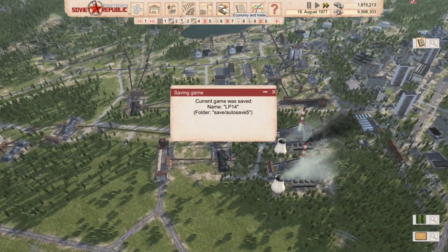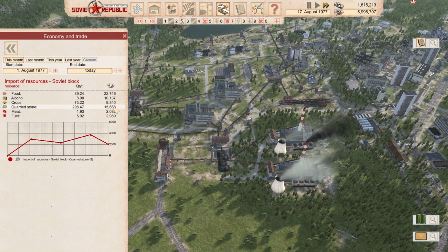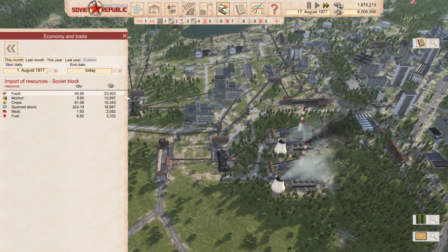Let's have a quick look at what is going on with our imports and exports. Ooh, that's a pretty decent number on the export side. And let's have a look at the import. So we are importing quarried stone. A fair bit of that. I believe that's at the main gravel processing facility where that is happening. We're still importing food and alcohol and crops. Crops I do understand to some extent, and then fuel we really should not be. So there's some place that's doing the fuel thing. But yeah, most of our stuff is really under control.